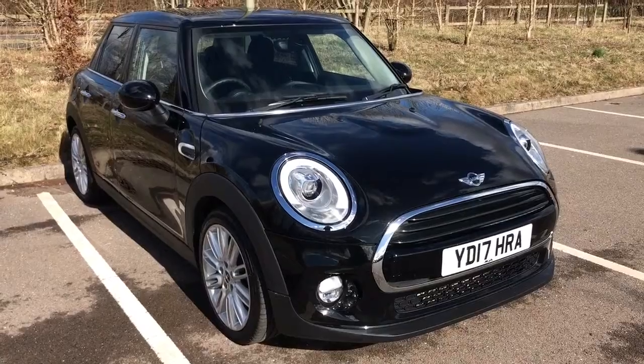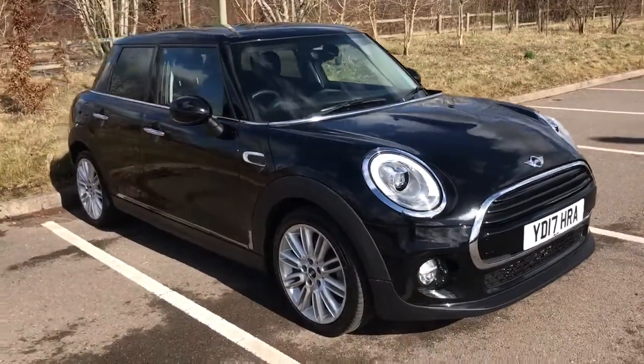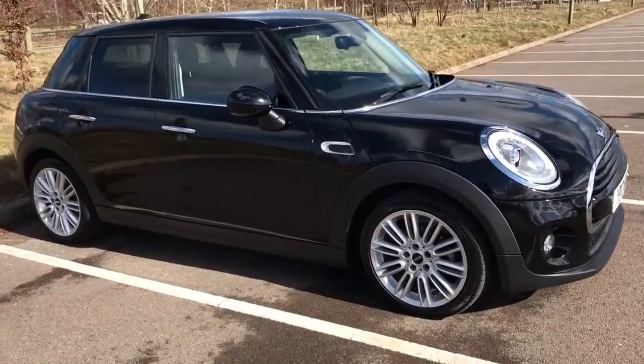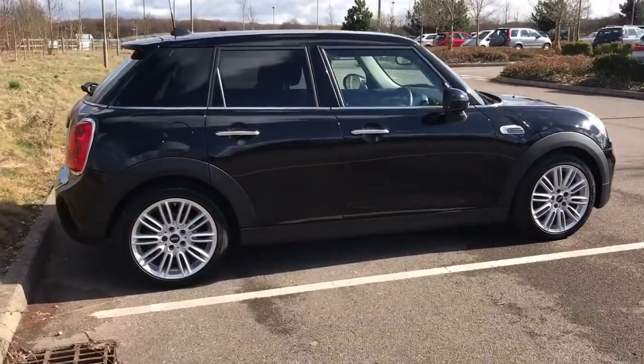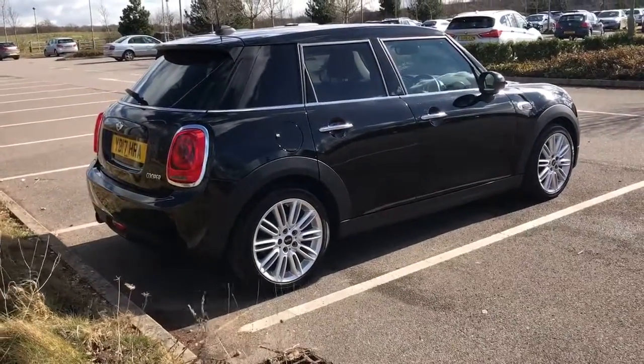So here we have the Mini Cooper 1.5 petrol hatchback on a 17 plate. I'm going to start off by showing you around the outside of the car, and then we'll hop in and run through a few controls on the inside. But from the outside you can see it's a 5-door car with alloy wheels and tinted windows around the rear. Let's start off inside the boot and then we'll work the way around the rest of the car from there.